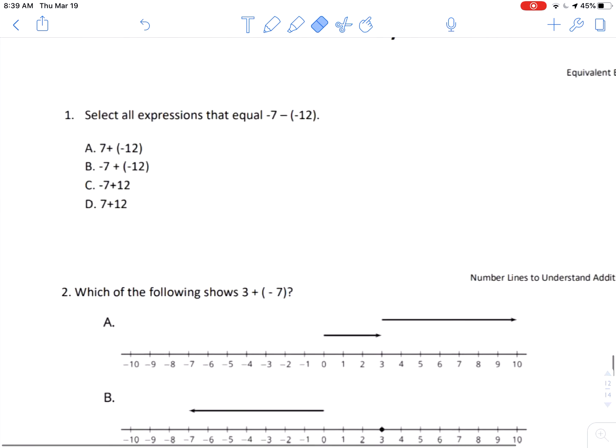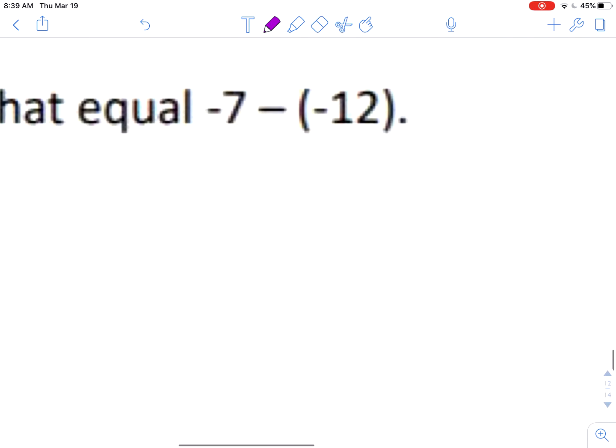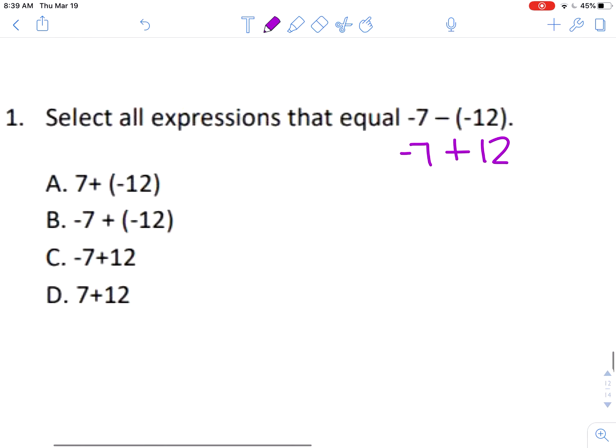Week 1, day 4. Select all expressions that equal -7 minus -12. We know automatically that negative, negative becomes adding a positive. So it's -7 plus 12. Which ones equal -7 plus 12?